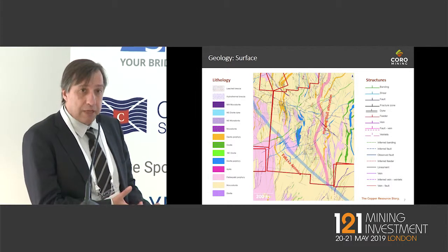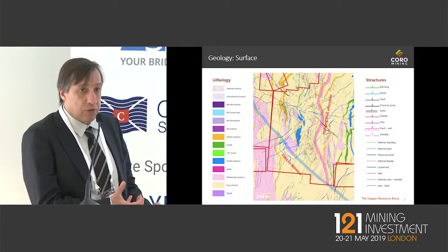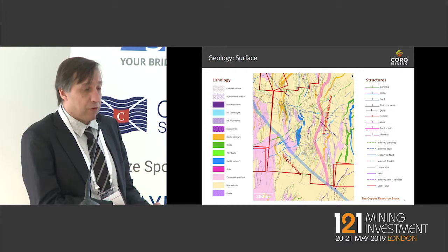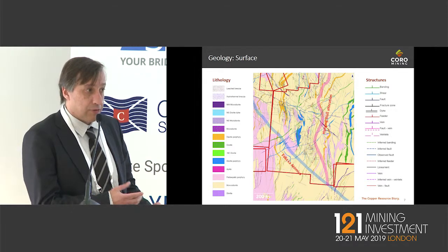In fact, we believe that this is a new kind of geological setup that can be used elsewhere in the coastal belt to find other Marimaca type of deposits. It's very unique, and that explains why it's been overlooked over the years by other companies, the other geologists that went through this area.